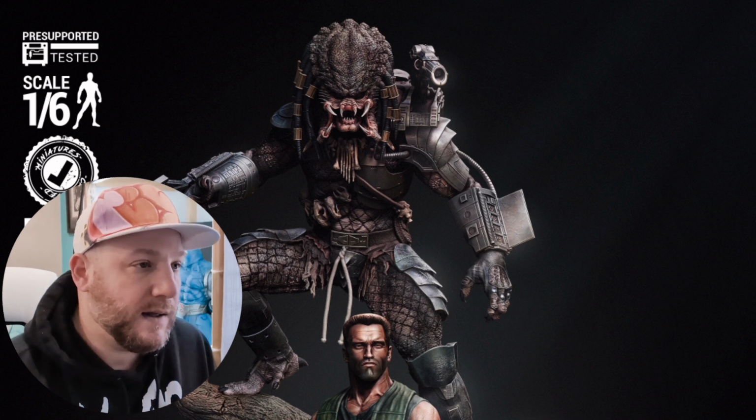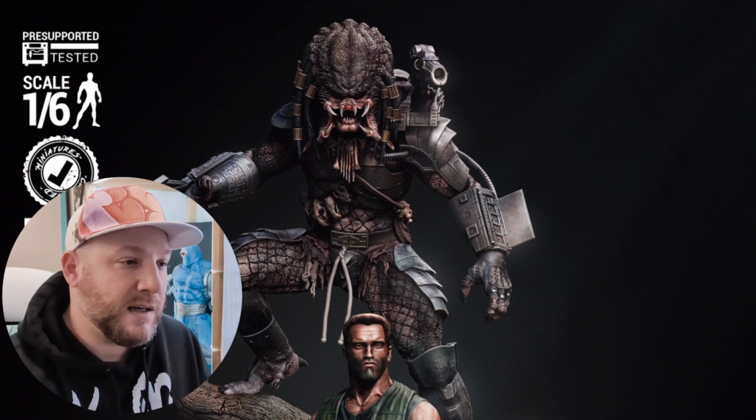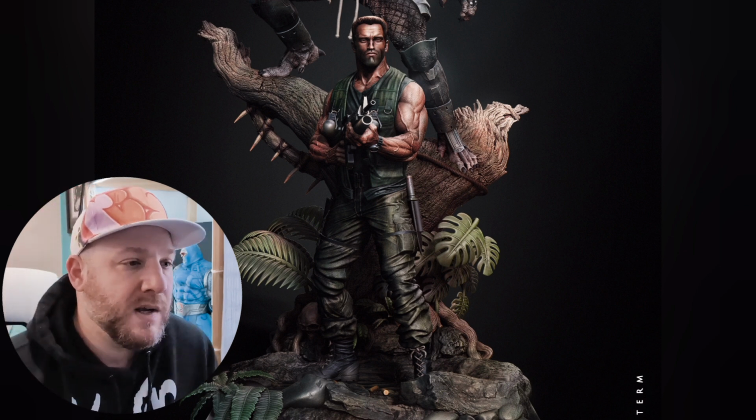Overall, again, these are colored renders. I think the Predator looks awesome. I think Arnold looks awesome. I'm very happy with the sculpt. I have no problem with the sculpt on anything. I think the tree looks awesome.